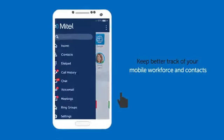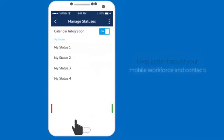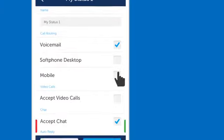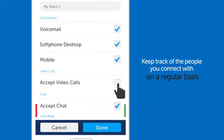You'll also keep better track of your mobile workforce and contacts, because everyone can create dynamic status updates in MiCollab, helping you keep track of the people you connect with on a regular basis.